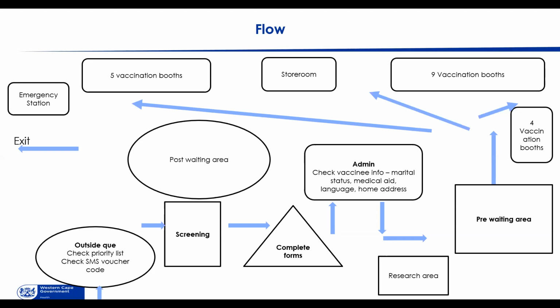And the vaccinee information is being checked. Now, unfortunately, when you register on the EVDS site to get a vaccine, there are certain things that you need to complete. But as soon as you get to the admin section of the EVDS vaccine section, some of the questions aren't being answered, like, for instance, marital status.